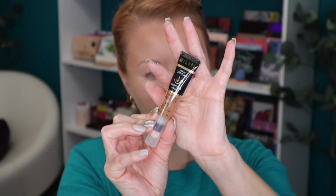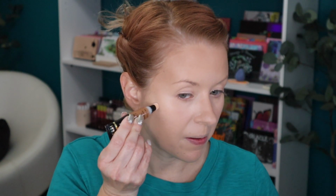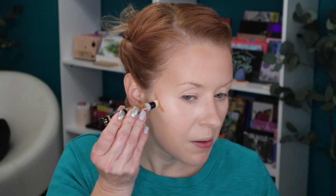So here's the one from Milani, and I got shade 2. This is the Liquid Contour. It does have like that little puff applicator, which I don't really like. Let's see. There it is. Well, let me just do one side first, using my Smashbox Cream Cheek brush. This is definitely more bronzer for me than contour. Just gonna blend it upwards.